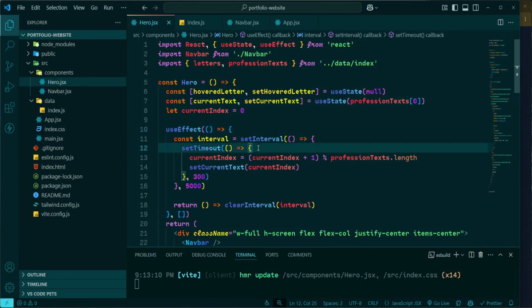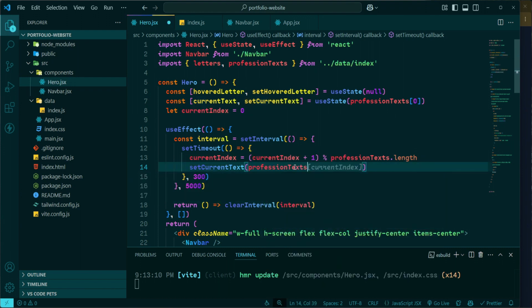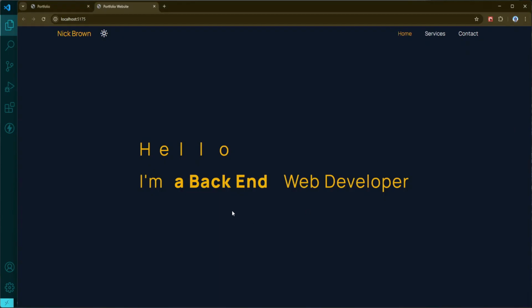Well, we might have a mistake here inside the useEffect hook. We have current index plus 1, then profession text length. Then we update current text. Well, we need here the profession text array and then the index number current index. Let's go to the browser. So I think everything's working fine.